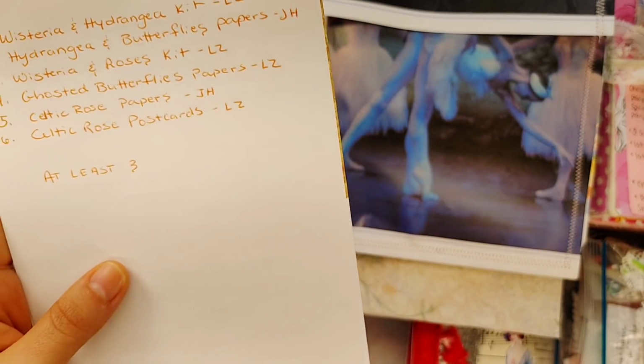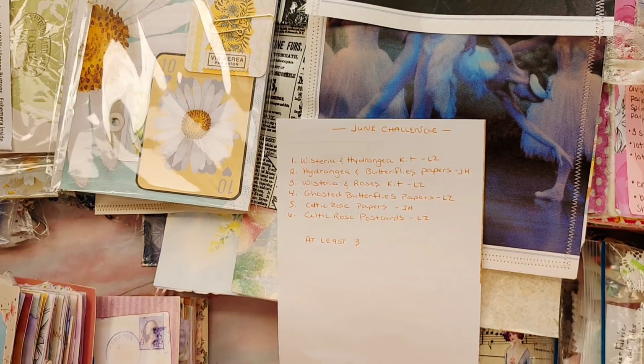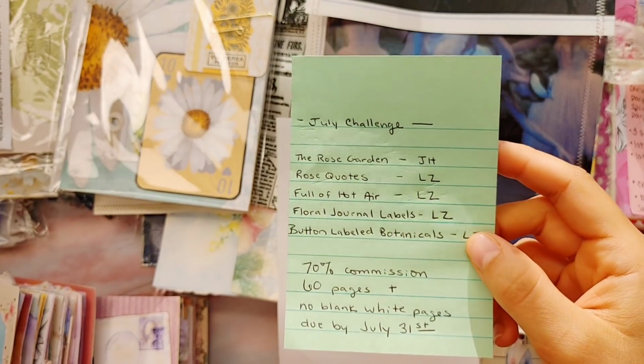And I forgot to bring my August one, so hang on one second. All right, I found what I was looking for. So this is July, and then this is August. I write them down, but I put them over on my Facebook group as well.